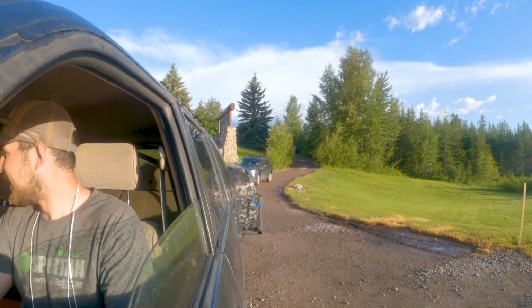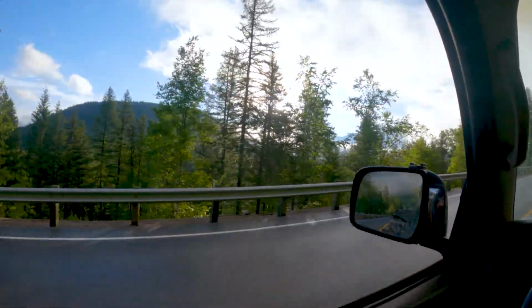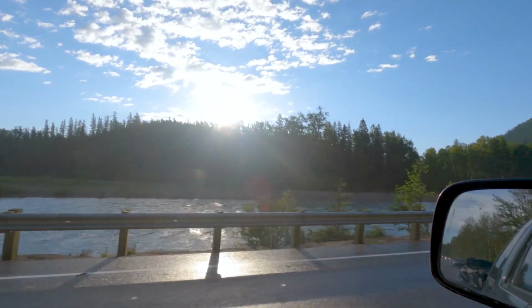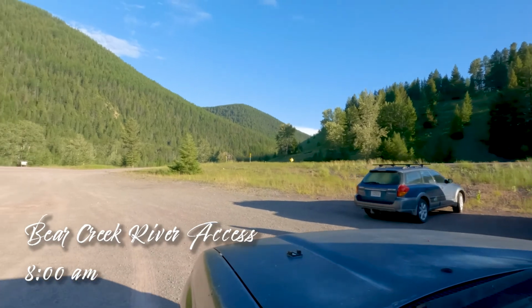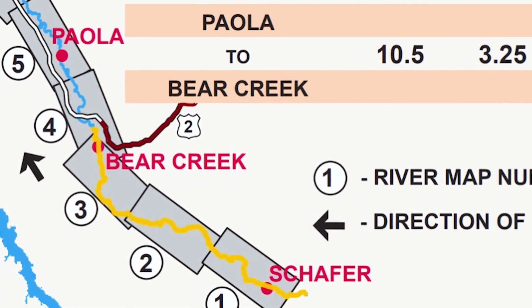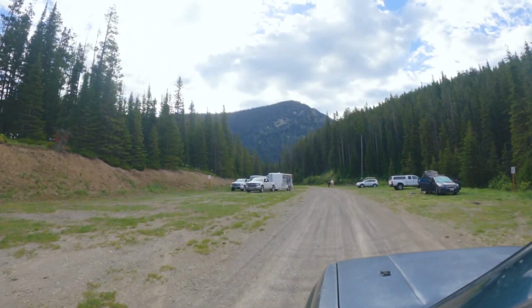West Glacier to Bear Creek River access is about a 40-minute drive, and we picked the most magnificent morning to do it on. After Bear Creek, access in the Middle Fork can no longer be done by boat ramps or roads, as the Middle Fork of the Flathead juts southward, while Montana Highway 2 continues northeast around Glacier National Park. I think we're gonna park right at the front of the trailhead.